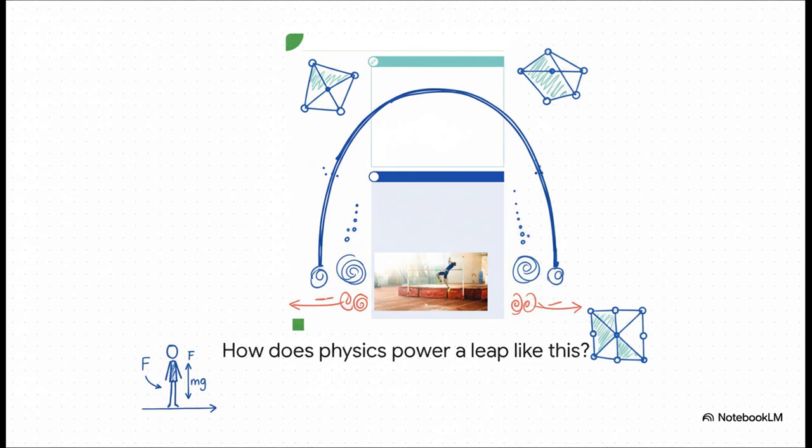I mean, just look at this high jumper. They're practically flying. It looks like they're defying gravity itself. So how does that happen? That's the big question we're going to tackle. And trust me, by the end of this, you won't just see an amazing athlete. You'll see a beautiful physics experiment in action.